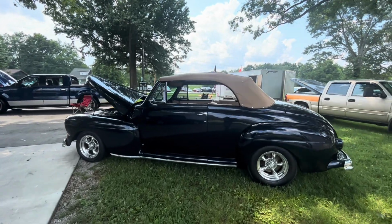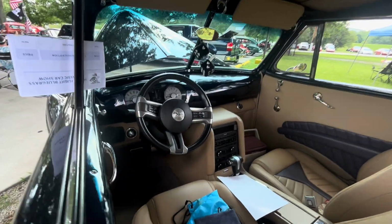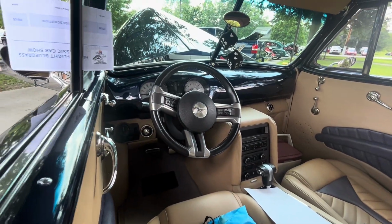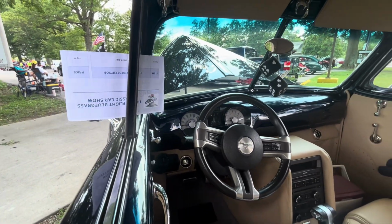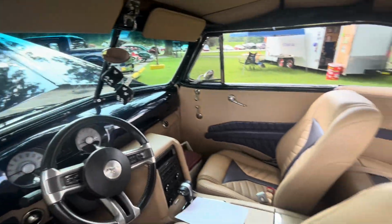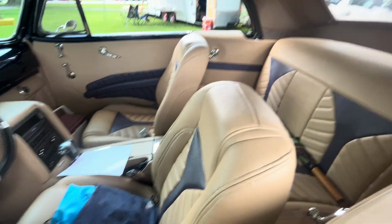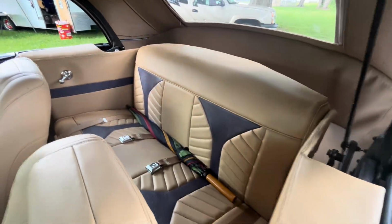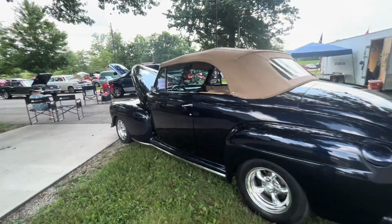Convertible too. This is fully restored right here. Look at the inside of it. Now that's nice. He's even got the shaker radio in there. He's got the steering wheel that came out of a Mustang. Y'all see that? These are even Mustang seats, y'all. Y'all see? The back interior has been done up. That's very nice. Took his time with this one.